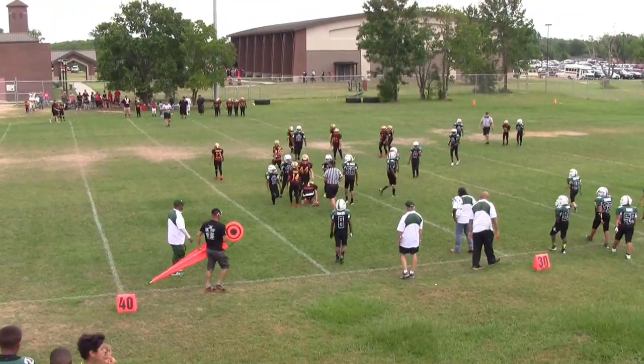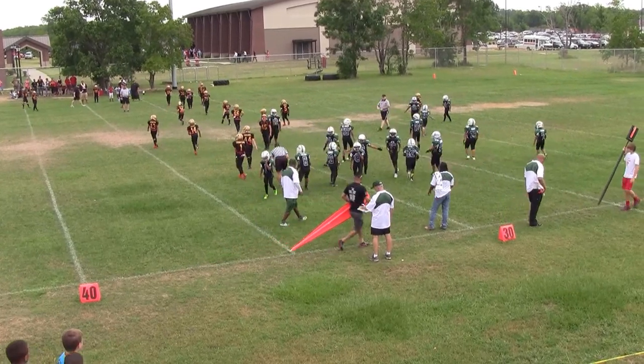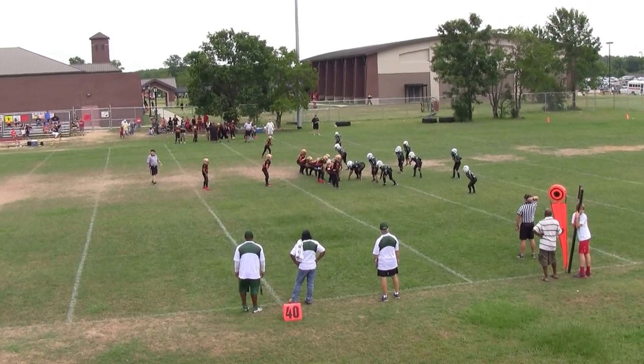Looks like the ball's gonna be down on the Jets 33-yard line. It's 4:25 left in the third quarter. Jets leading 14-0. Lions ball. First and 10 on the Jets 33.